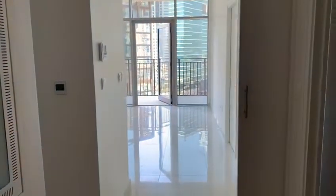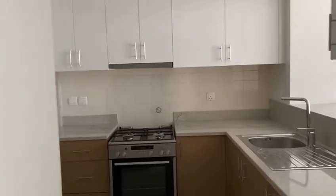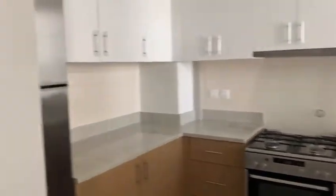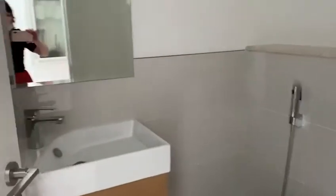One bedroom in Boulevard Crescent, Tower 1. This is the Boulevard Crescent, a new building, just handed over, only 1 year. So when we enter, on our left side is the kitchen, with cooker, fridge, and also the washing machine. On our right side, this is the guest toilet.